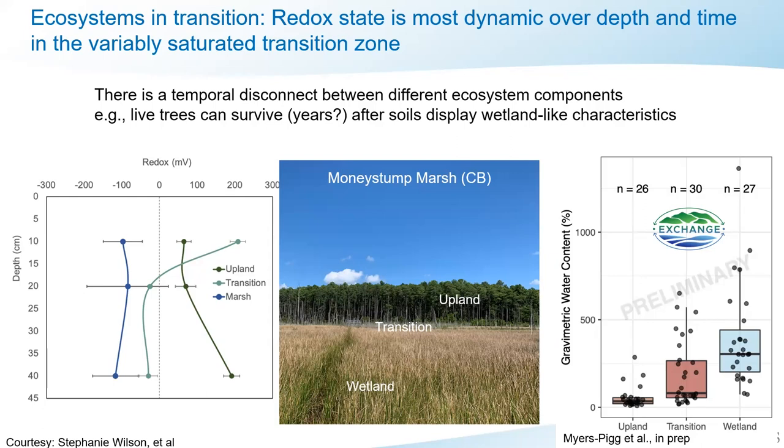An anecdote that our team has made while looking at some of our prelim data is that there seems to be a temporal disconnect between these different ecosystem components. And by that, I mean the water, the soil, and the vegetation. So the water will react instantly. If you have a rain event, you've got a bunch of water coming through and the salinity changes. Soils will change pretty quickly too. So we've already begun seeing that the soils look like wetland soils in that transition zone. They're often anaerobic. They're often very, very wet. But there are live trees in these transects that we're monitoring the health of. So the trees respond at a different timescale, which maybe is expected. Maybe they have internal processes for handling some of these stresses.